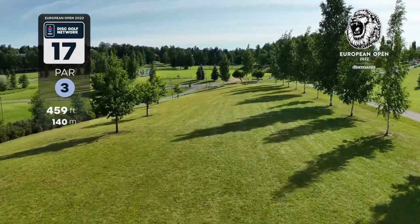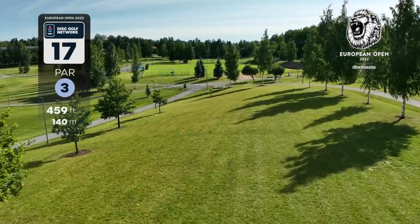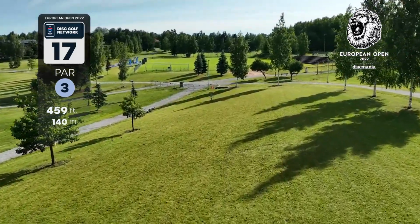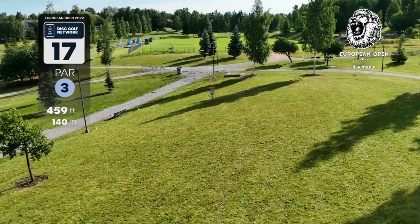Yeah, and speaking of commitment, you definitely need it on this hole. It's a little bit out of range at 459 feet. There's just OB so tight, and there's not that much room to shape your shot.